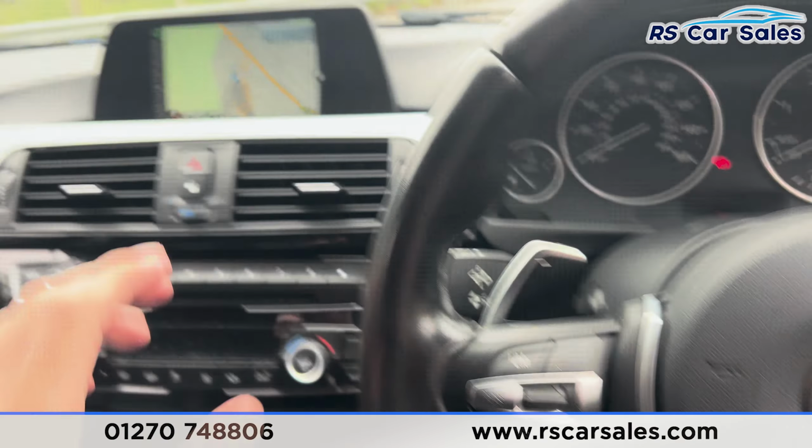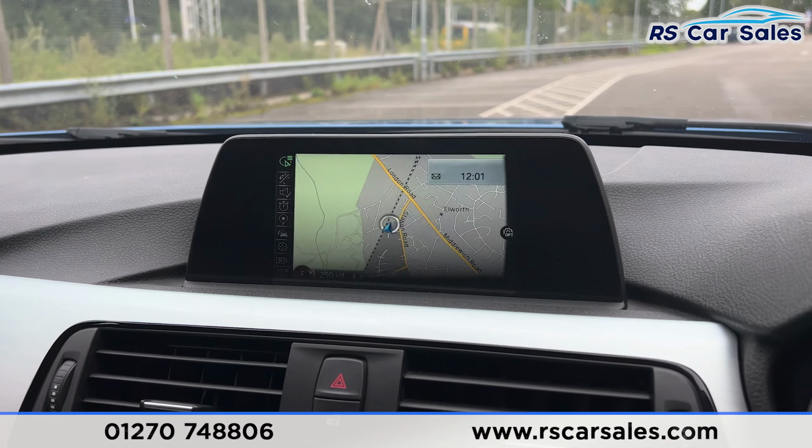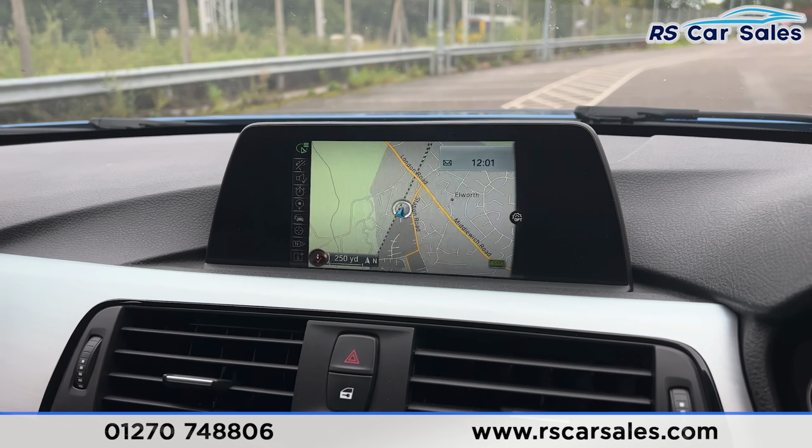We've got the main screen here in the centre. If that's flickering, it's just the camera. It's not flickering in real life, so nothing to worry about. On here you find we have the sat nav.